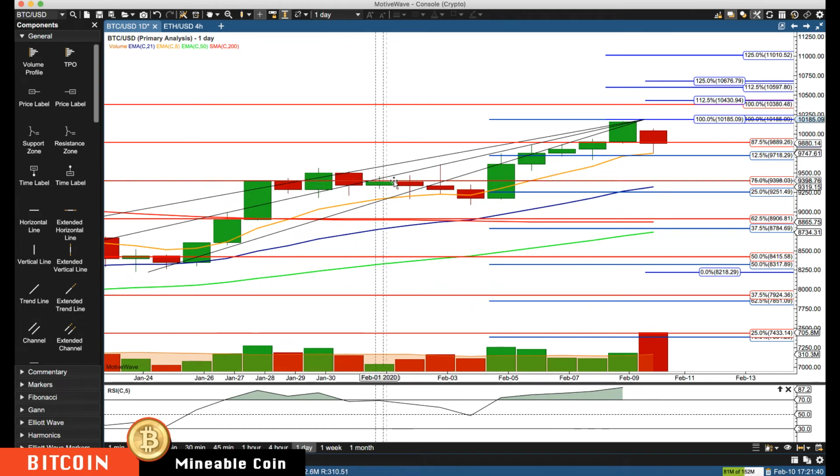We have this prior resistance becoming support, a prior GAN level, and the rising rotation zone right about 9,400 right now. A lot of volume coming in on this down bar. Still in overbought condition. So again, it would not be out of the question to see a bigger pullback, at least to retest this little prior resistance area and let it become support before resuming an uptrend.